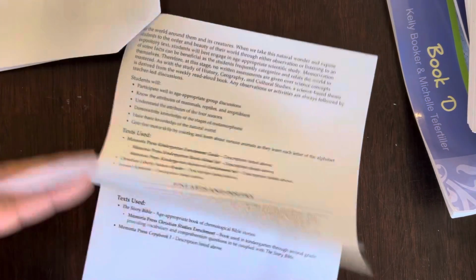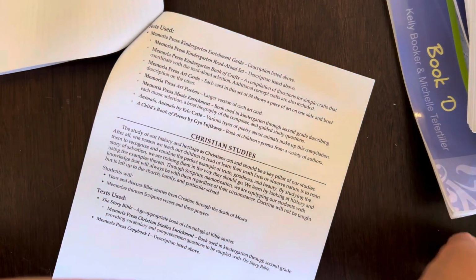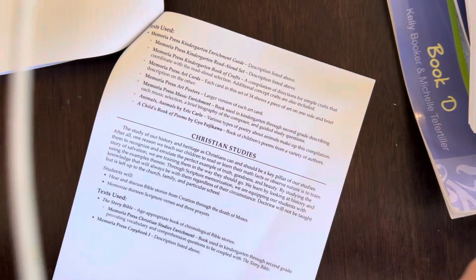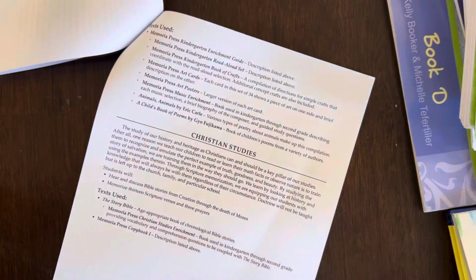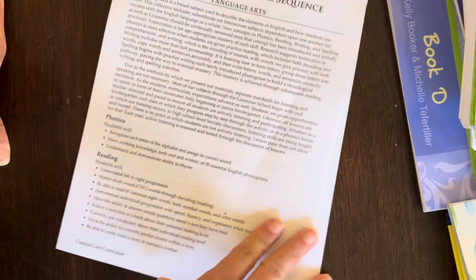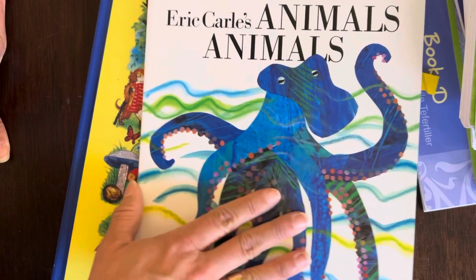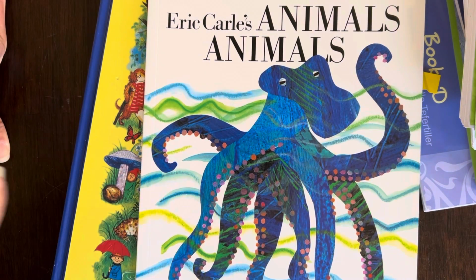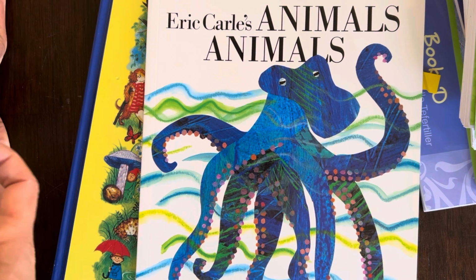The fine arts and poetry. So you do have, I don't think I showed you guys this, A Child's Book of Poems is where you're going to get your poems from, and your animals book. You're going to get more arts history, definitely, from Memoria Press because it is a true classical curriculum. So that's something that I don't think Bookshark offers currently in its core curriculum.